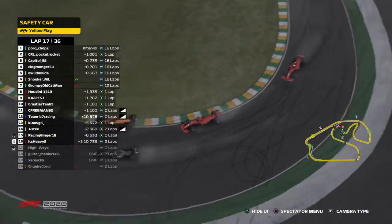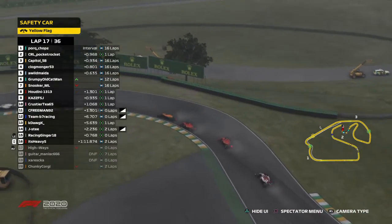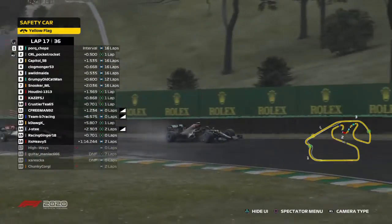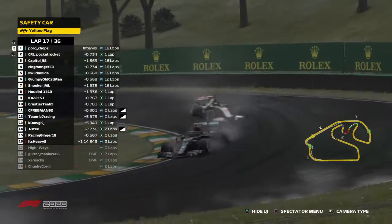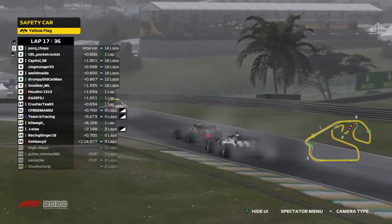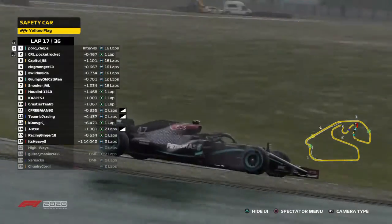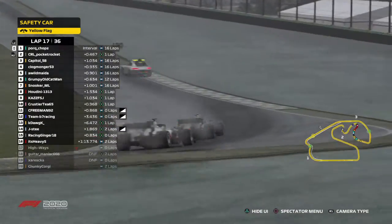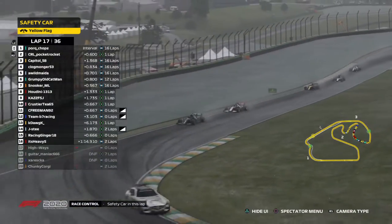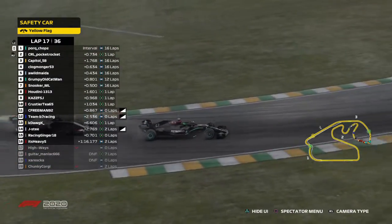Not too sure what's going on here in this midfield as drivers are getting close to one another, maybe having a little bit of fun here, but hopefully we can see the safety car dive into the pits so we can get back to green flag racing, as we are essentially approaching the midway point of this race. It's lap 17. The safety car is coming in at the end of this lap. So to start lap 18 out of 36, the safety car is coming in.